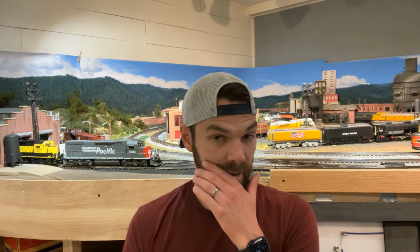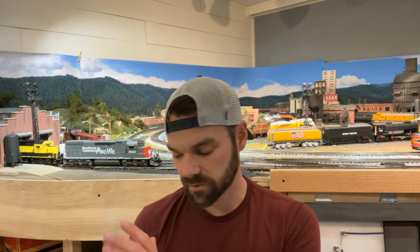They had some third rail stuff. They had some Weaver stuff. They had a ton. I spent a lot of time at the trains booth just contemplating life decisions, and I ended up not buying anything yet, but there's still 2 more days.